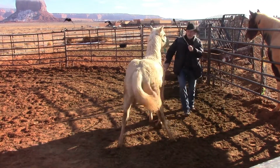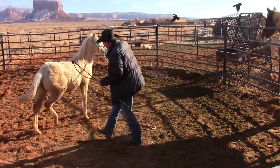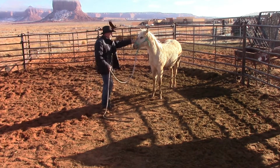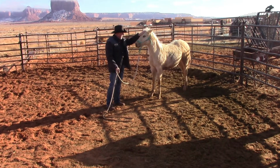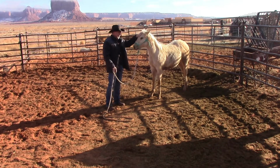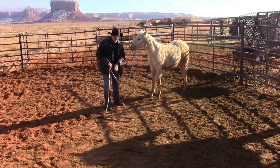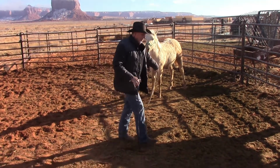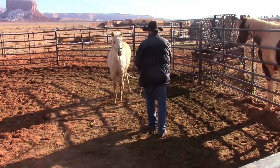The other thing I've noticed is that I can't really do much when they're together. I have to separate them out. I had never tried to work with babies together like we've done with these, and some of you may have figured that out and said, no, that's not going to work, and it didn't. So I have to separate them out.